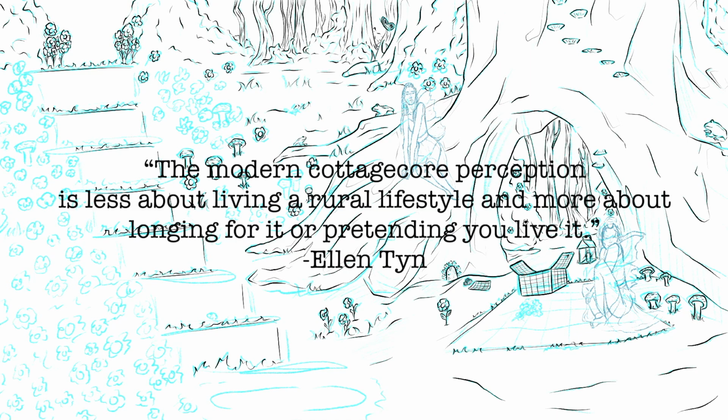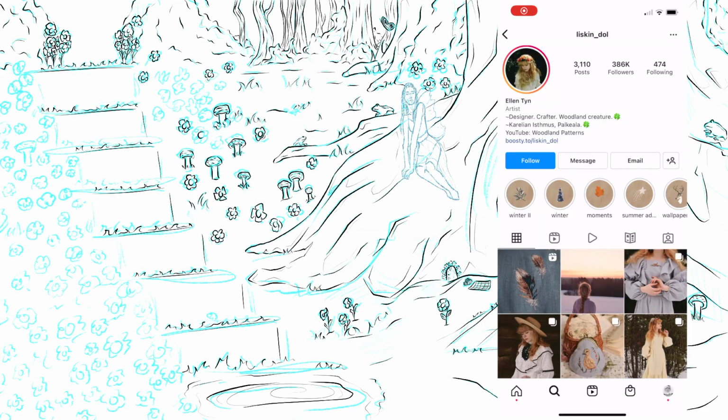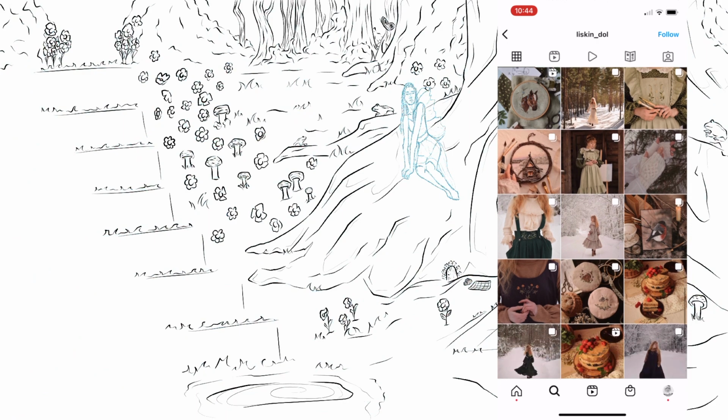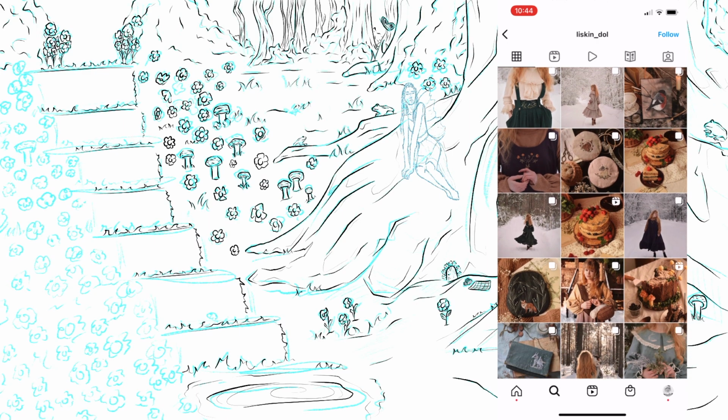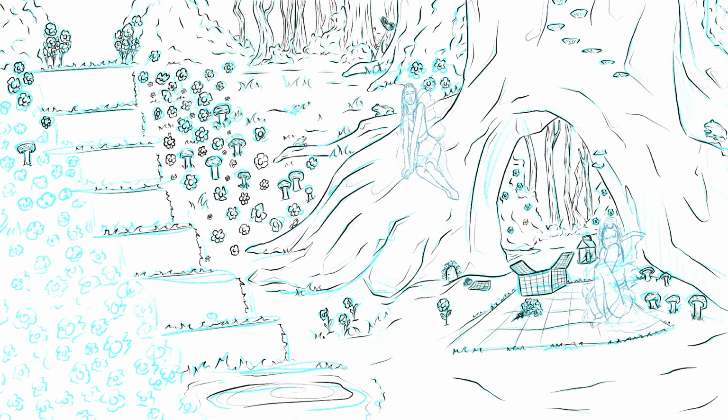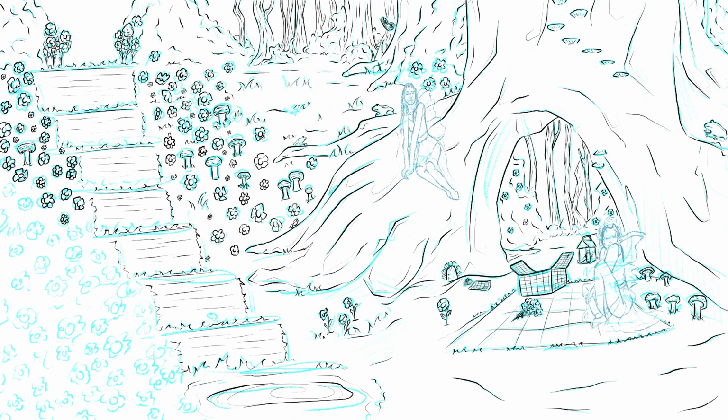"The modern cottagecore perception is less about living a rural lifestyle and more about longing for it or pretending you live it," said Ellen Tin, I think that's how you pronounce her name. Sorry, I don't know. She's a popular Instagram cottagecore proponent and designer from Russia. The idea of cottagecore is a yearning for it rather than actually living it, because when you think about it, living a realistic cottagecore lifestyle has many less than ideal drawbacks. Living alone in the woods is not as dreamy as online cottagecore enjoyers would like to believe.